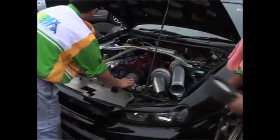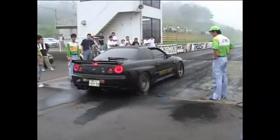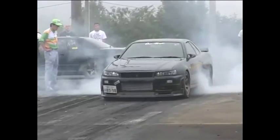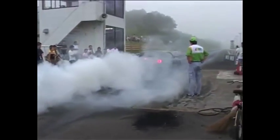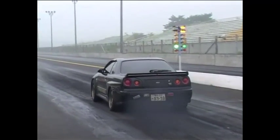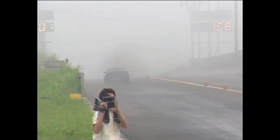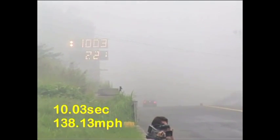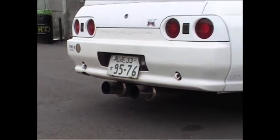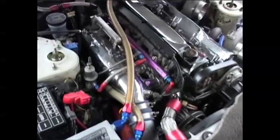The GTRs in this class range from street cars like this Phoenix Power R34 to fully stripped cars running drag slicks. Not bad for the car's first outing. This R32 from Escort has had much more development. Interestingly, it uses 3037S turbos, which seem to be getting popular again.